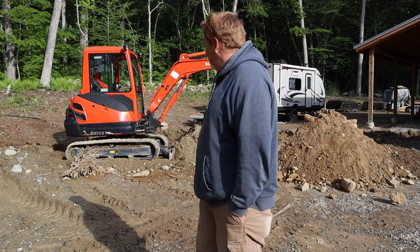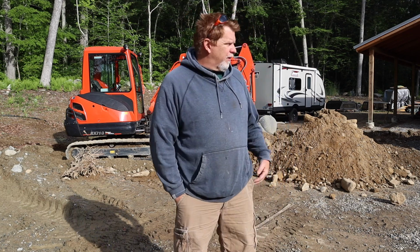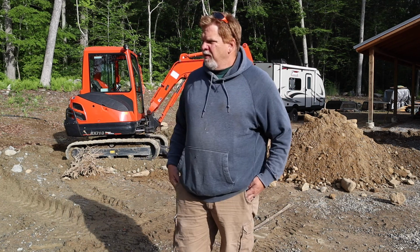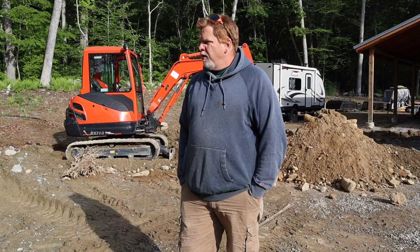Today we've got a couple of projects. You see behind me, I got a big pile again with the excavator. I'm putting some conduit out, electrical conduit from the garage barn over to the future site of where I'm going to put an outbuilding over here. So I'm running 3 pipes out there, and I got to get that backfilled.